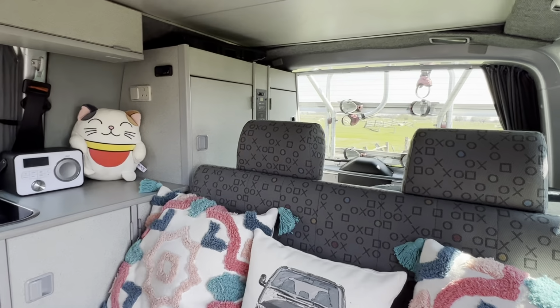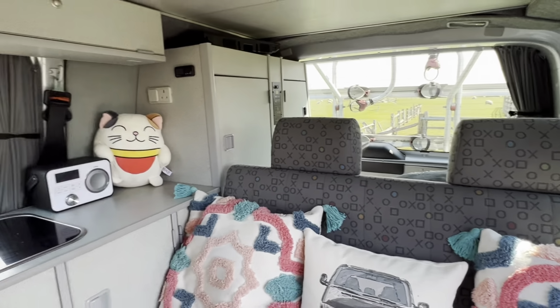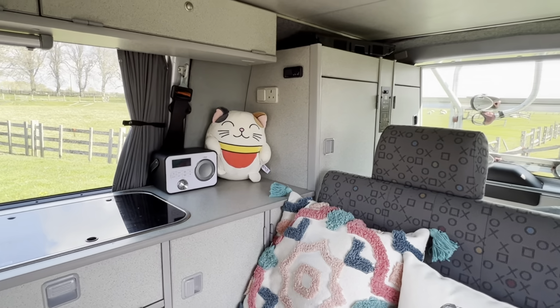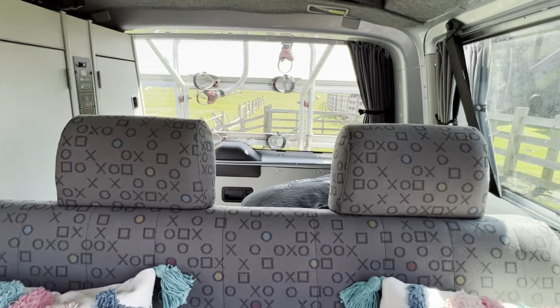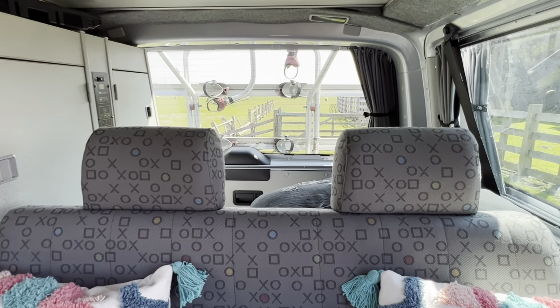We had the awning up in November in Snowdonia, and it started blowing an absolute hoolie, and we thought we'd wake up in the morning and see the awning destroyed, but no, it survived perfectly. So it's quite a robust thing, and that gives you a bit more room for sleeping if you're staying somewhere more than one night.